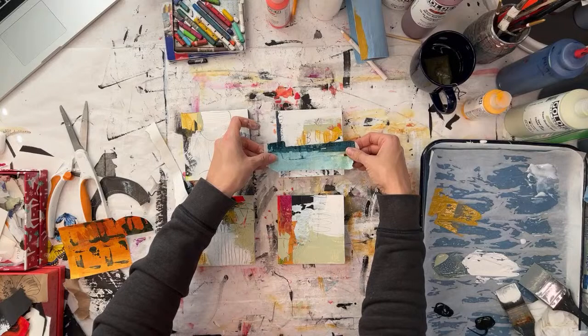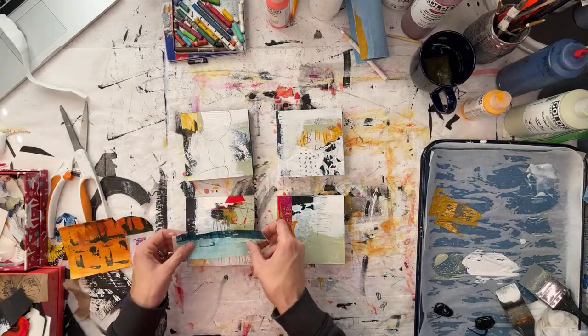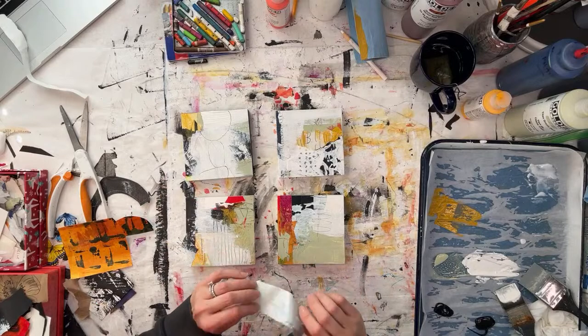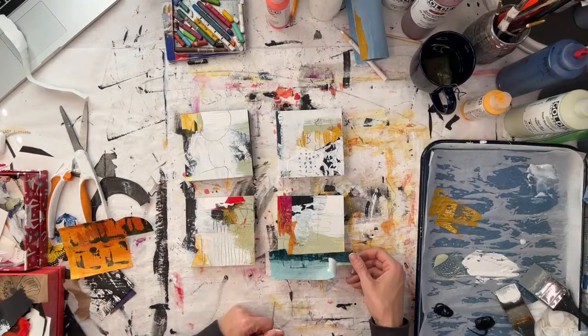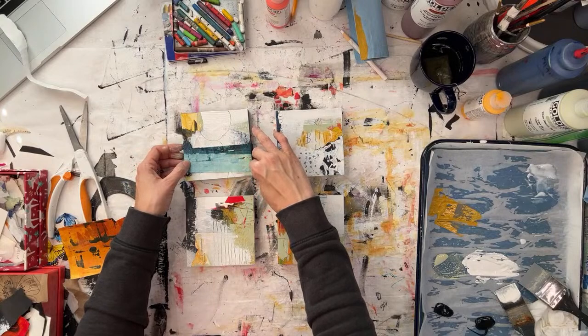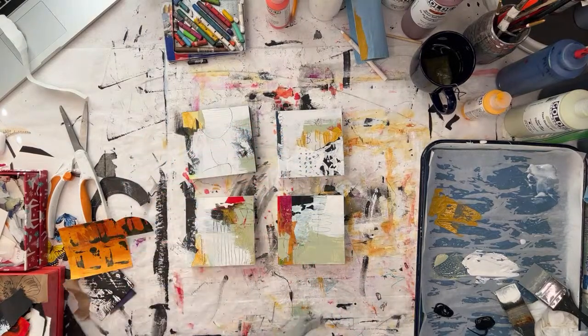This is tape that I took off a different section when I was taping off a different piece of a different sketchbook page. That's kind of cool. All right, I'm gonna dry this some more. Watch your volume, guys. Sorry.